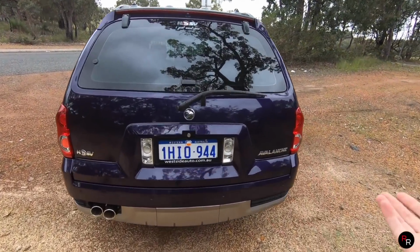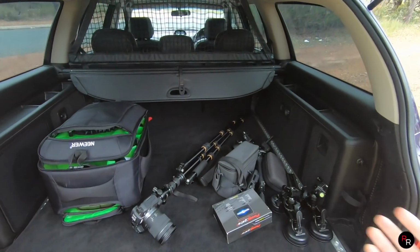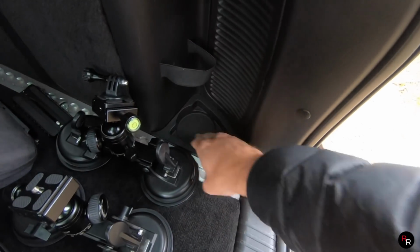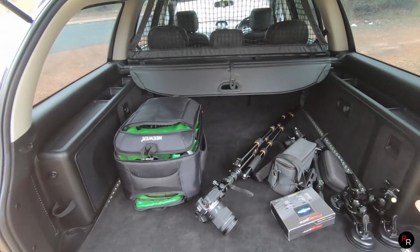It's pretty simple. You can lift this up and you've just got a massive place to put whatever you need. You know, you've even got little storage things here. I don't really know what these are for, but they look like cup holders of some sort. You got a full spare under here, a subwoofer, just plenty of room.